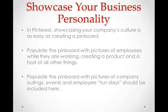In Pinterest, showcasing your company's culture is as easy as creating a pinboard. Populate the pinboard with pictures of employees while they are working, creating a product, and a host of all other things. Of course, company outings, events, and employee fun days should be included here.